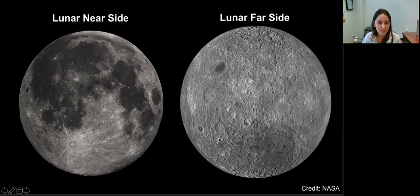We can see that on the right there are many, many craters. It's much lighter, with whites and light grays. And then over here on the left, we do have craters. There are some really bright ones like Tycho and Copernicus, but we also have a bunch of this really dark material, which is very interesting in itself.